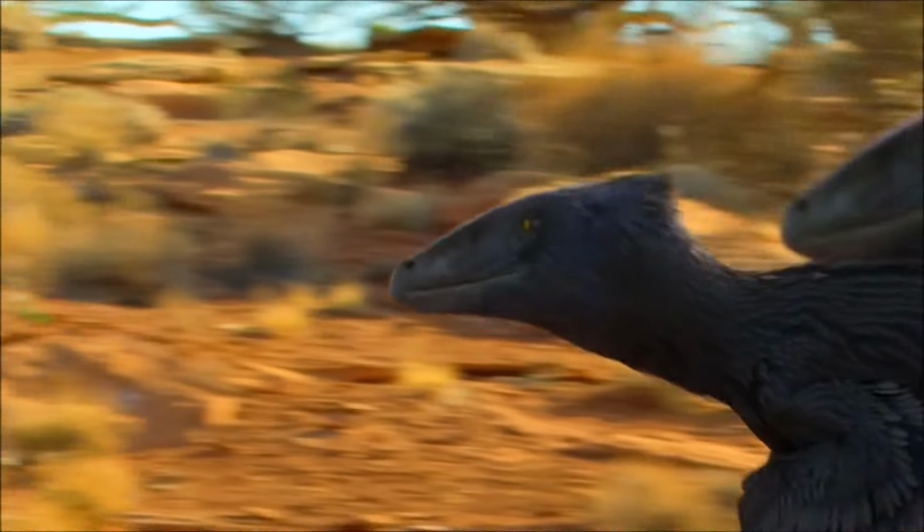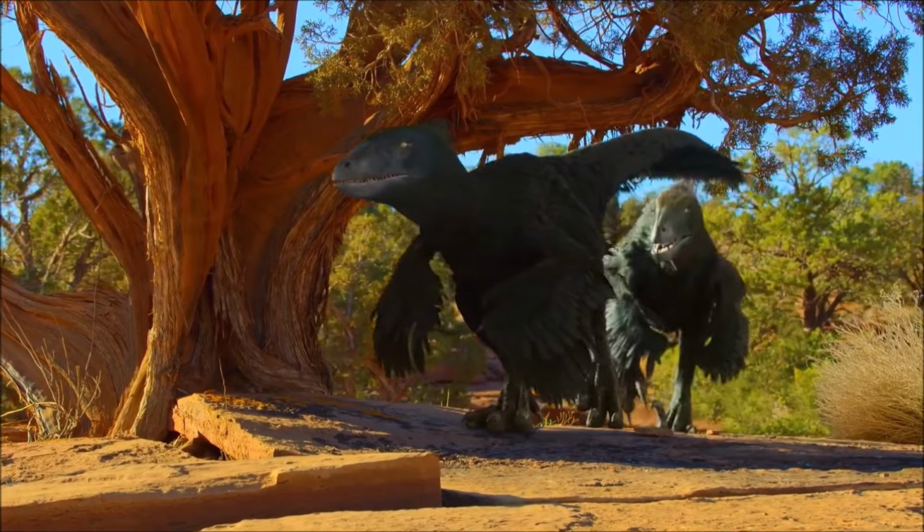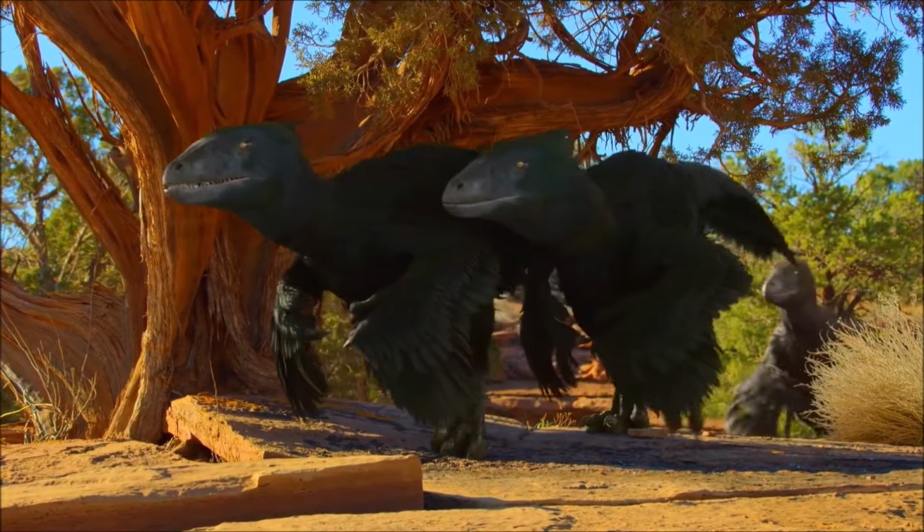When conducting studies of such areas as the range of motion in the forelimbs, paleontologists like Phil Center have taken the likely presence of wing feathers into consideration.